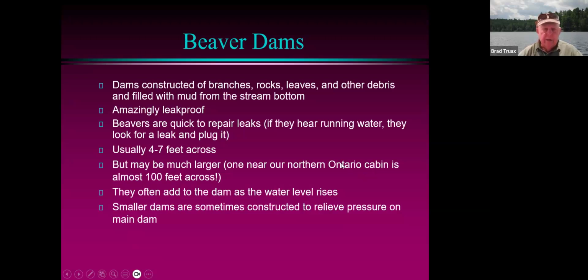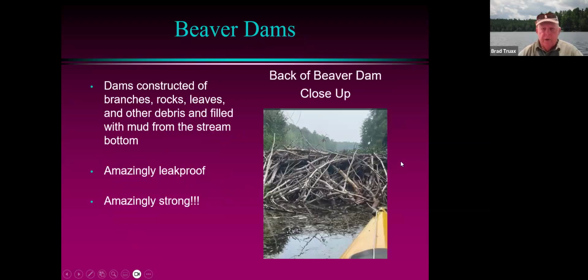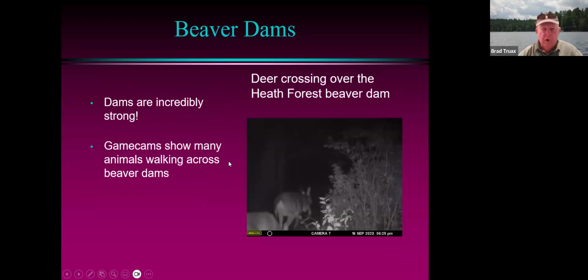It's interesting. Just today, we were out in Heath Forest, and it looks like they're building a smaller dam near the main dam that we find along the Yellow Trail in Heath Forest. So again, here's what a beaver dam looks like close up. Once again, constructed with branches, rocks, leaves, and lots of other debris, and then packed with mud from the stream below. And again, amazingly leak-proof and amazingly strong.